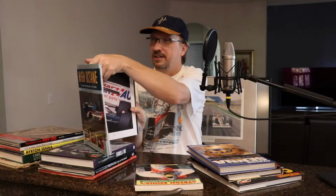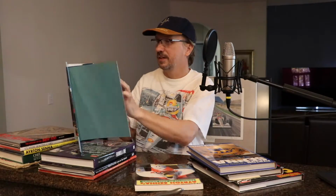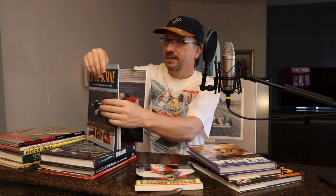Let's pick out a page here. Here's Mario in the Newman Haas car. High Octane. So where do you get these books? Well, you can get them on Amazon. Here's a great picture. This is another one, Paul Tracy in the Penske. You can pick these things up very inexpensively, used and in good condition on Amazon. It's one of those wonderful things about the internet these days.